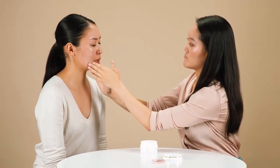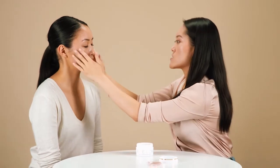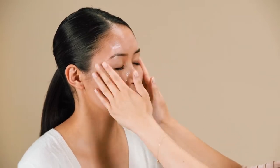Is it warming a little bit? Yeah, the mask is actually filled with some amazing actives. There's line pearl caviar, which is a naturally derived AHA. It gently exfoliates, softens, and smooths the skin. There's hemp seed oil for nourishment, and there's even microalgae extract, which energizes and provides oxygenation to the skin.